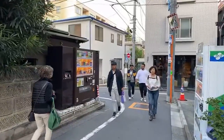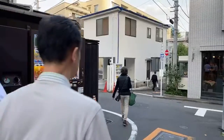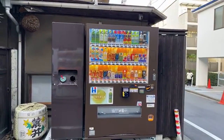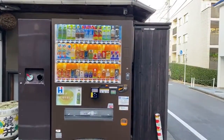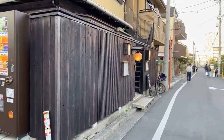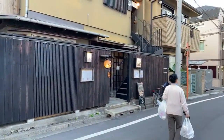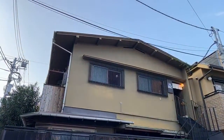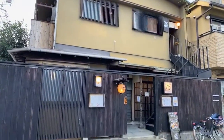Again, the vending machines here are typically darker in color to fit in with the neighborhood. I like that. So instead of it being white and bright, it's brown with wood paneling around it. This one fits in with this izakaya, looks like. It's a beautiful restaurant. Very traditional Japanese colors, earth tones.